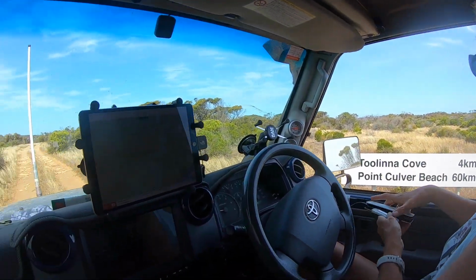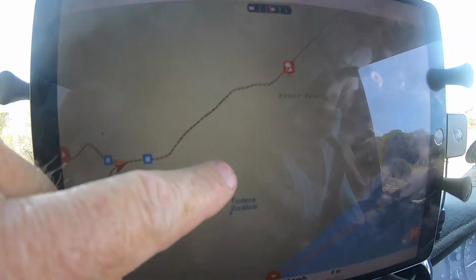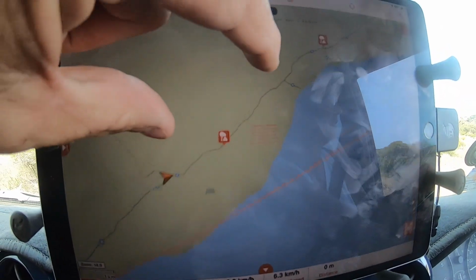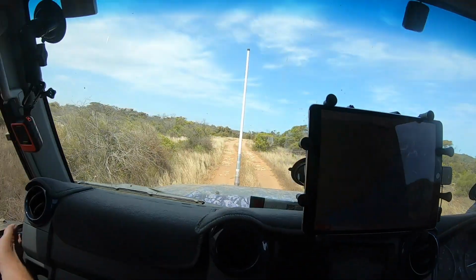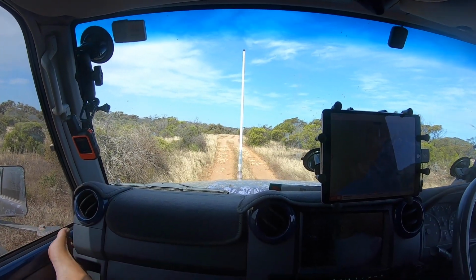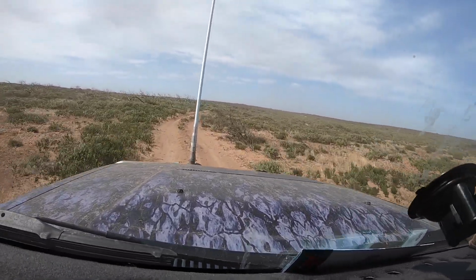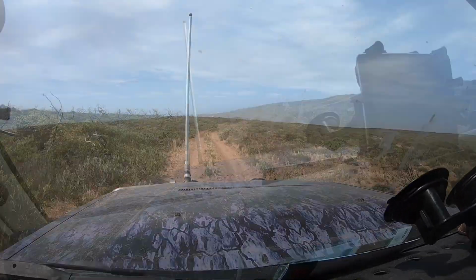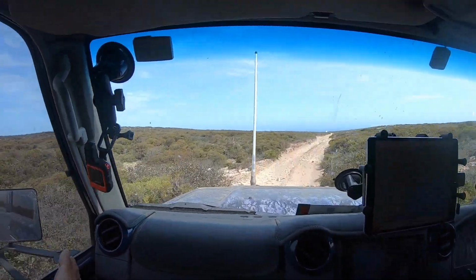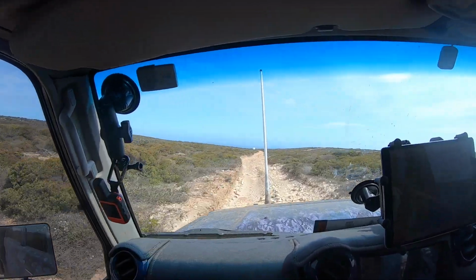Tulina Cove, 4 kilometres. This is where we are here. There's a bush camp there, and another one a bit further down. Give us some perspective, 4 kilometres. It's taken us about an hour and 50 minutes from the highway to get down to here. Just at the turn off from, I suppose, the main track following the peninsula of the Great Australian Bight to Tulina Cove, 400 metres. There is ocean out in front of us.